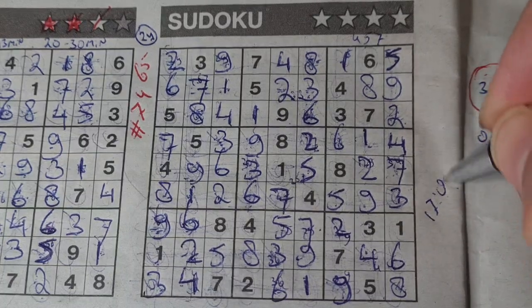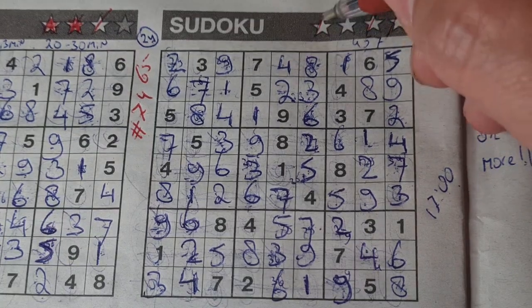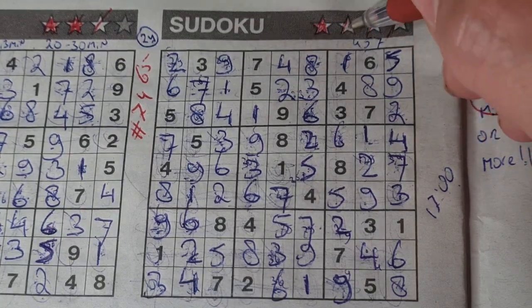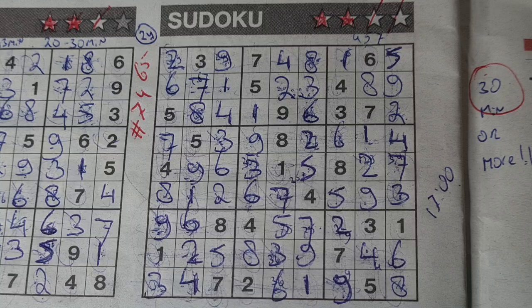Wow. Well, we solved it again. 4 stars, no. 3 stars, no. Let me give this 2 stars. I'm not faster than 50 minutes. So I'm well pleased with the time, and I like this one. Yes, I do think so.